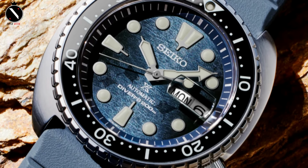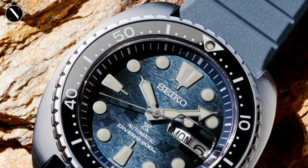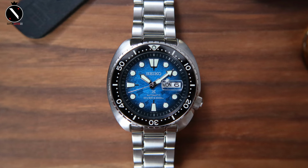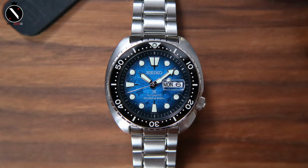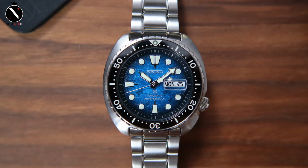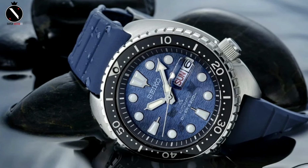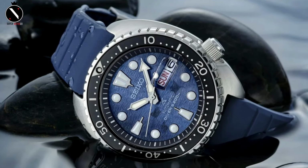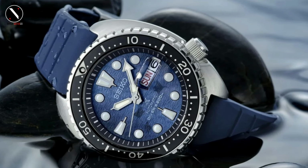Returning to the SRPF 77, it has a 4R36 movement, which is basically a Seiko A36. This is a respectable movement that can withstand 200 meters of water pressure and has a power reserve of 41 hours. With dimensions of 45 millimeters in diameter and 13.2 millimeters in thickness, this watch is huge. But its case design manages to be surprisingly comfortable to wear. If Seiko isn't losing money on this watch, they're selling it for $690. It's a steal in my opinion.